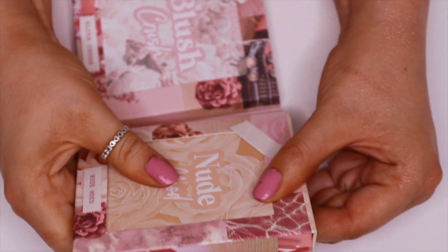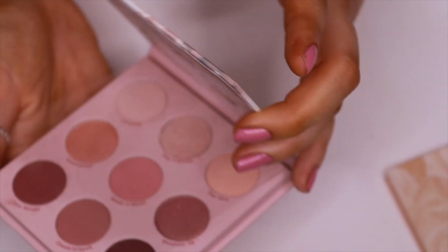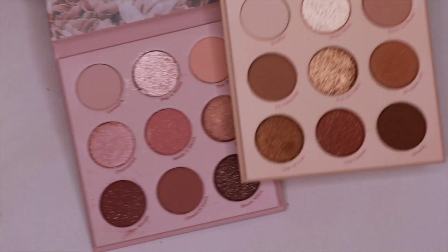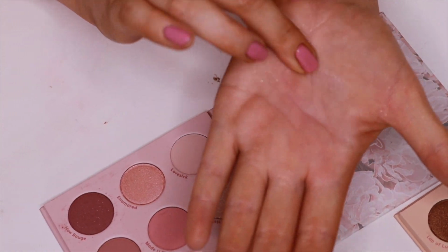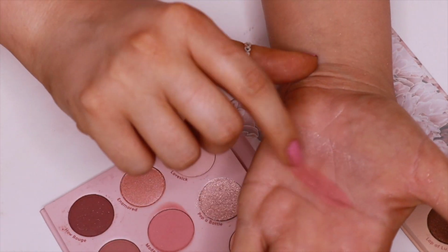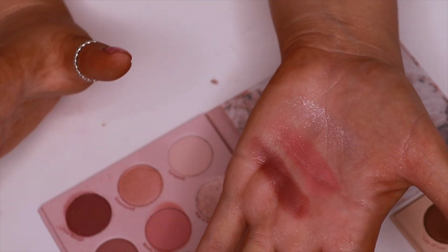And then the last duo before we wrap this video up, so we've got Nude Mood and Blush Crush, which are both beautiful palettes. And I just love the packaging on these as well. They're like soft matte and really beautiful. So this one is Blush Crush and then with Nude Mood. Look at them both together. Wouldn't that make a beautiful palette? So let's start with the Blush Crush. Very subtle, this palette is, very subtle. Really beautiful baby pinky subtle neutrals.